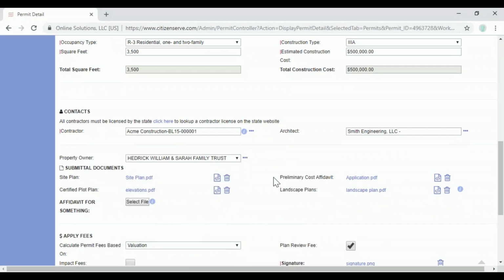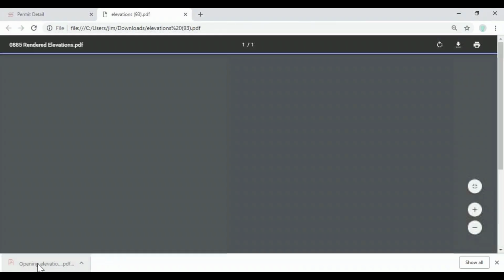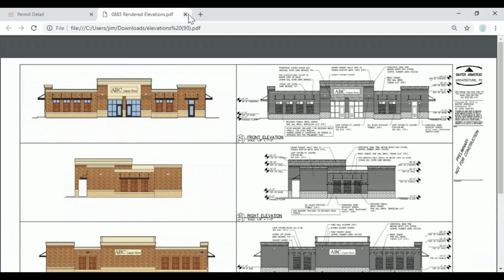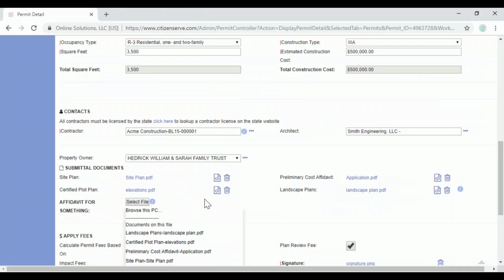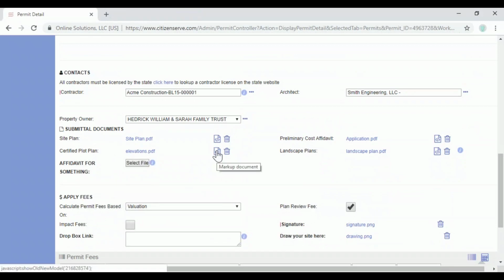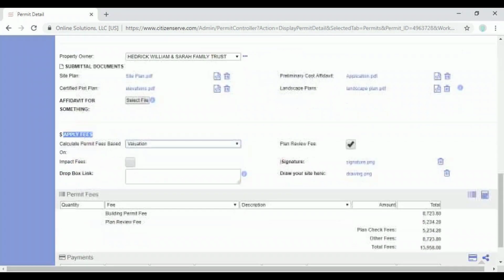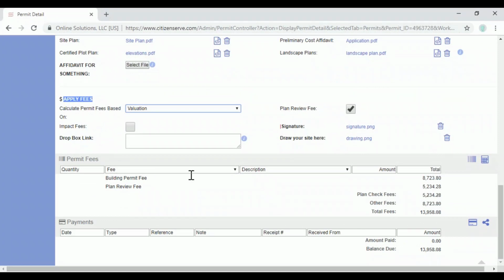So this is down here with the submittal documents. I can open the submittal documents right from the application, right? This applies to planning and zoning, development applications, code cases, whatever. And I can go to the markup tool from here also. And here's a staff only section down here, with a couple of staff only things where I can tweak the fees if I want to, and they're just custom fields that are part of the fee table. And the fees are down here at the bottom.